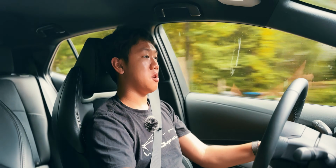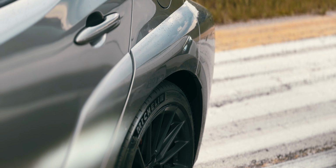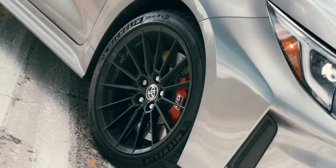The GR Corolla has the same wheelbase as a regular Corolla, which is actually longer than any other GR vehicle, including the Supra, the GR86, and the Yaris. It's also much wider than a regular Corolla hatch, with very pronounced fenders in the front and rear that actually don't look tacked on at all, which also allows for wider tires for additional grip. You get 18 by 8.5 inch wheels wrapped with Michelin Pilot Sport PS4S tires. There are 235/40R18s, which is actually quite wide for how small the car is.